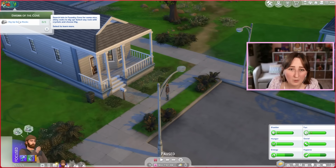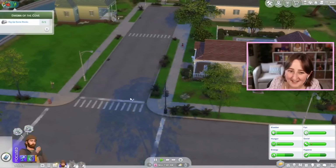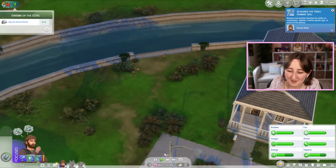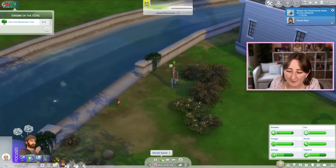Oh, I gotta dig up some rocks. Well, hopefully there are rocks to dig up around here. Sometimes they take a second to spawn in. Okay, let's go fishing for a bit first. There we go. Now they are spawned. Dig. I got pyrite, and now I gotta view the mysterious tree.